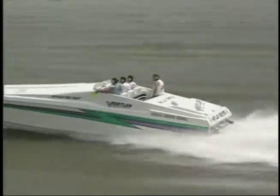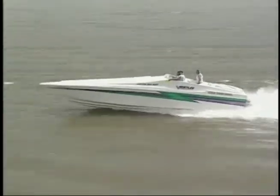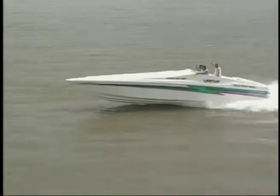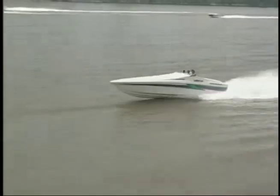As is this 40-foot Hustler Fiore model. Triple 850 horsepower innovation engines in it. He is capable of speeds in excess of 100 miles per hour. But what looks calm from the air is not necessarily so.